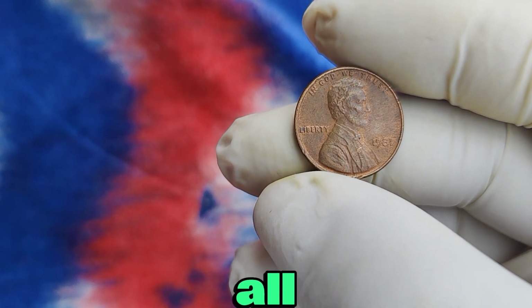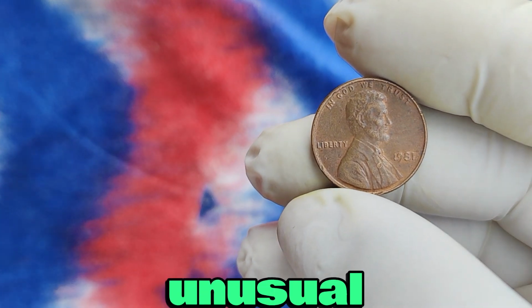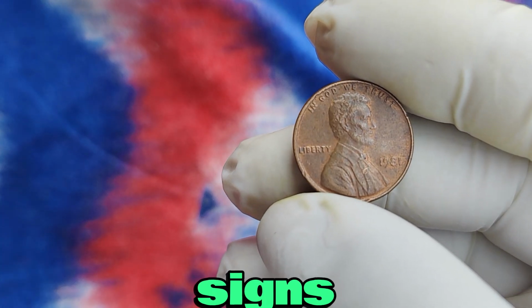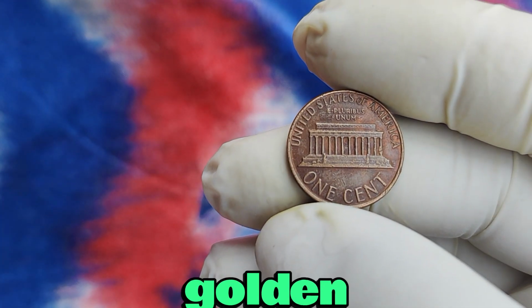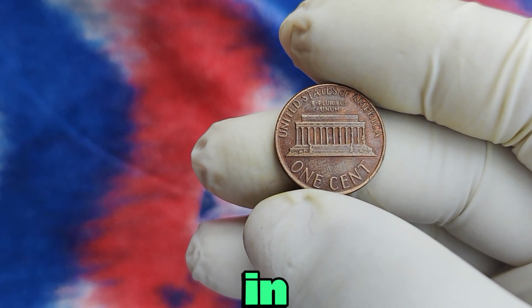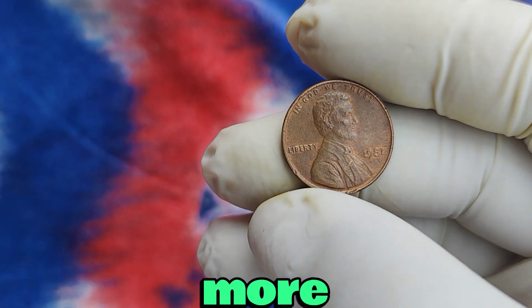But that's not all. The 1981 Ultra Lincoln pennies also feature unusual coloring. While most pennies are made with copper, these special pennies sometimes show signs of discoloration, turning a deep, reddish-brown or even almost golden in some cases. This change in the coin's patina can be traced back to the unique errors in the minting process, and it makes the Ultra Lincoln penny stand out even more.